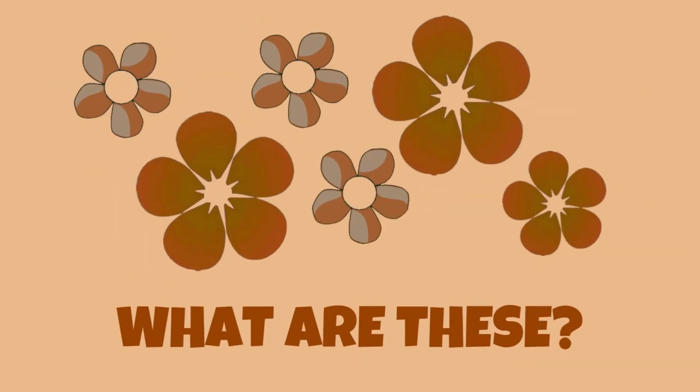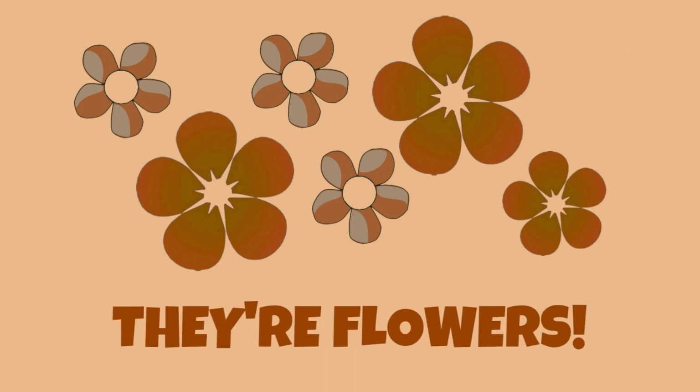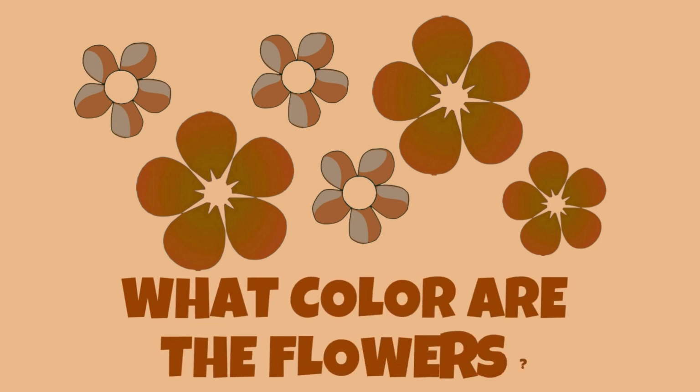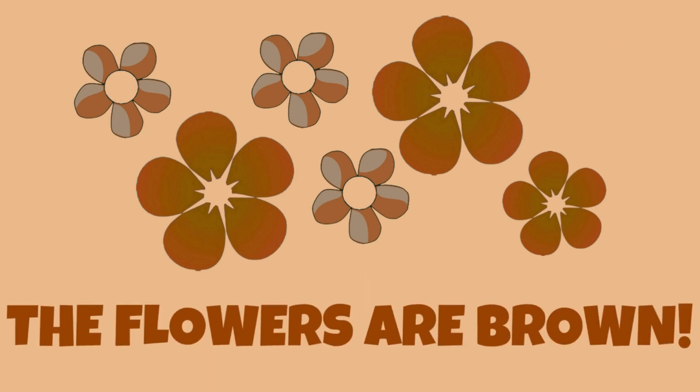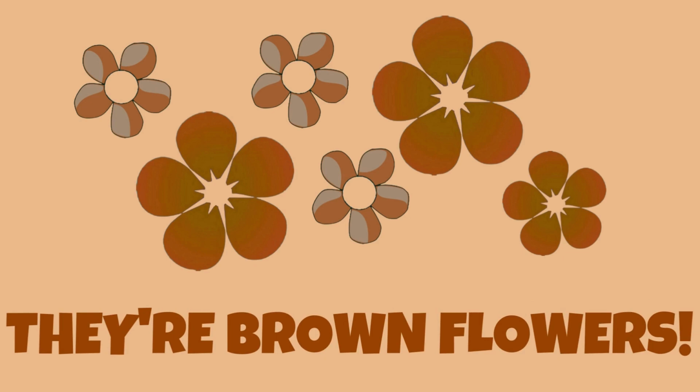What are these? They are flowers. What color are the flowers? The flowers are brown. They're brown flowers. Yay!